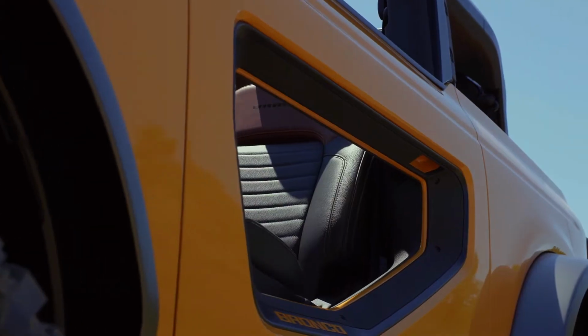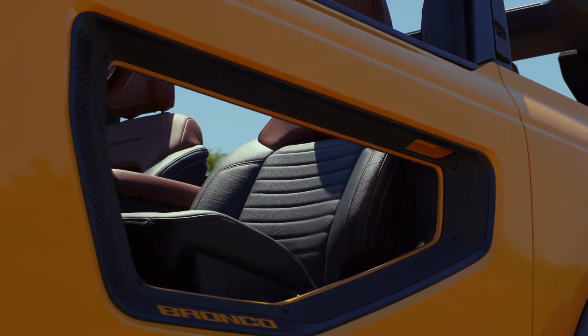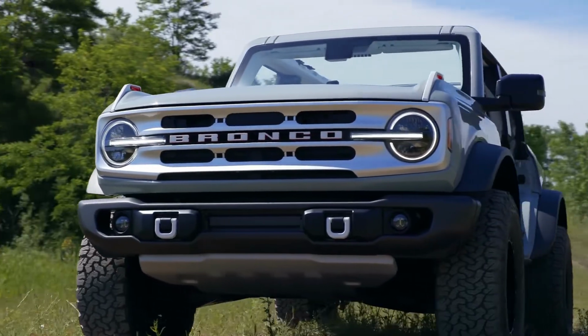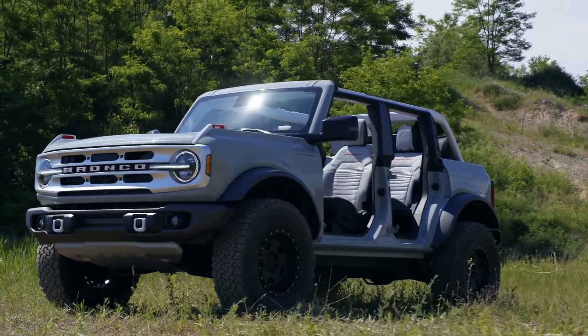Look at this thing. Look at this door. People, it's got a hole in the middle. It's got a hole through its heart like I do, but this Bronco is going to fill that hole. I feel it. There's that four-door.